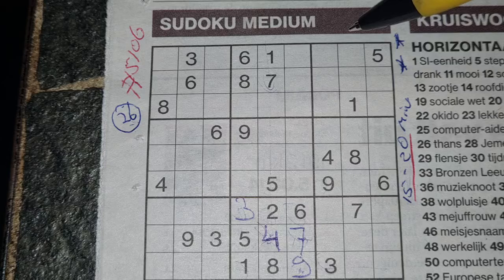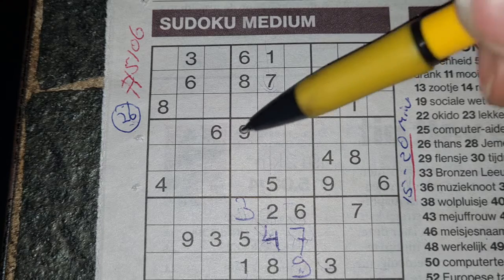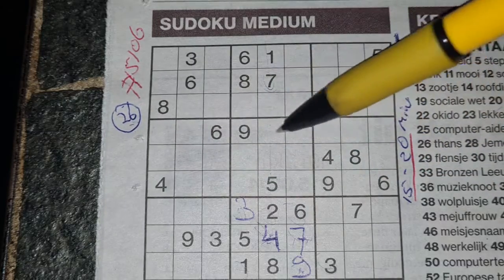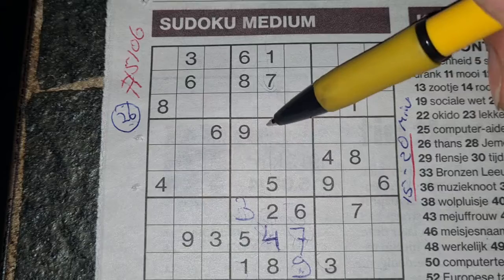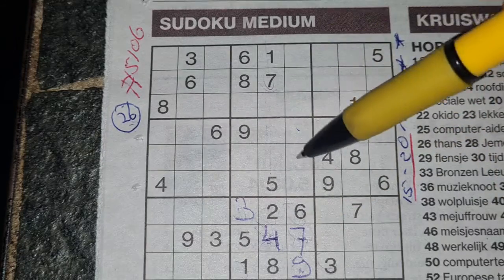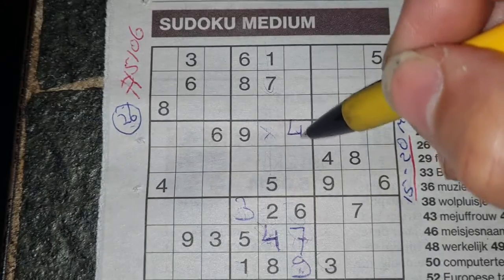Alright. Then, let me see. 4 in this row, 4 in the middle row. So the row above, the only 2 places left for the 4 should be here or there. We see here a 4 in the middle column, so no 4 there. 4 should be there.